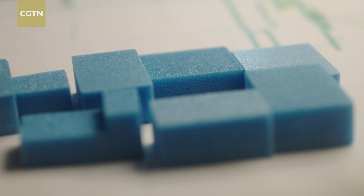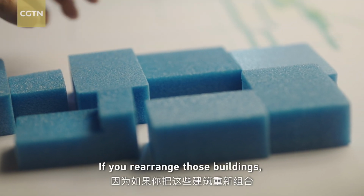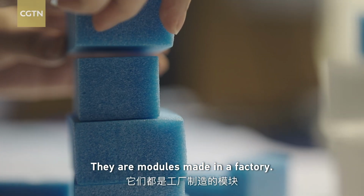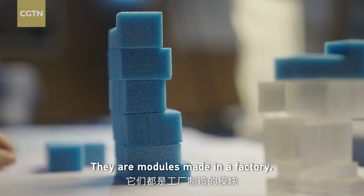when we build it. If you rearrange those buildings, you will find they're actually identical. They are modules made in a factory.